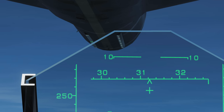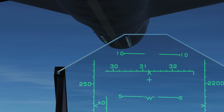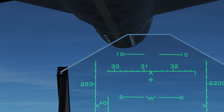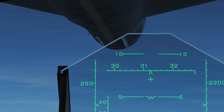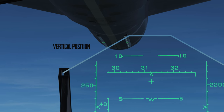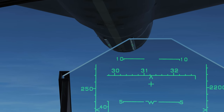The pilot director lights, PDL, are an array of signal lights located forward of the wing body joint and on the underside of the tanker aircraft. These lights provide positional and trend information with respect to the receiver aircraft position within the refueling envelope by the green colour indications that you can see here. The bar on the left gives the receiver their vertical position, and the bar on the right gives them their longitudinal position. To make contact with the tanker, both PDL lights need to be centred.